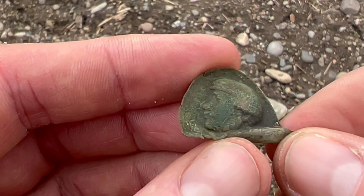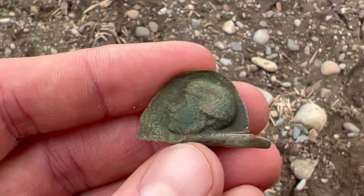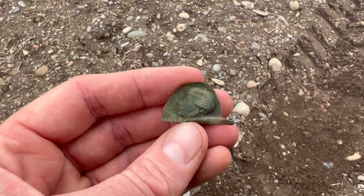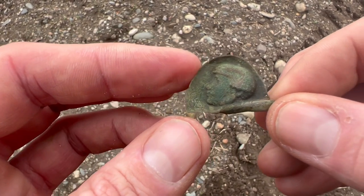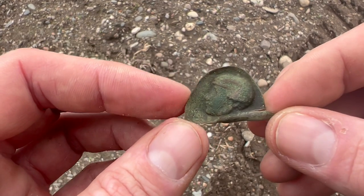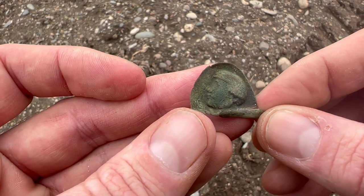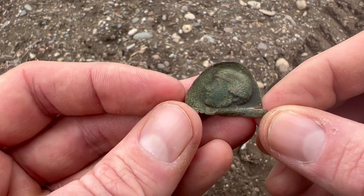Maybe some sort of advertising, maybe some sort of manufacturer's insignia or label. I really do not know. But date-wise, I'm guessing 100, 150, maybe 200 years old. But if you know, then let me know in the comments below. It's a curious little find.